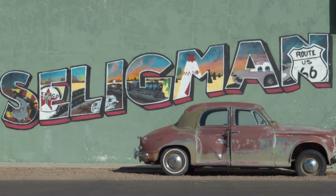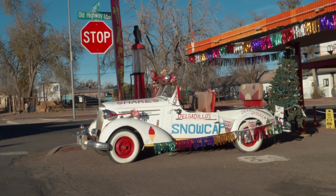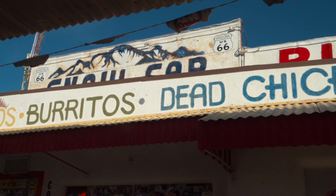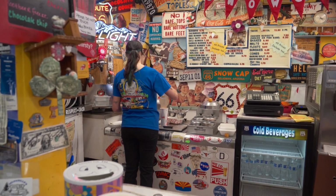From the gateway of the Grand Canyon to the town that inspired Radiator Springs in the movie Cars. That's right. We are in Seligman, Arizona, and our first stop here is Delgadillo's Snowcap. It is an ice cream kind of food joint, but this place has a pretty cool history. It was built in 1953 by local resident Juan Delgadillo. He got all of the lumber and everything to build this place from scraps over at the Santa Fe Railroad.